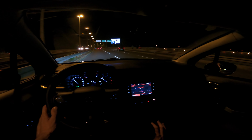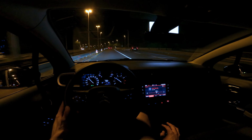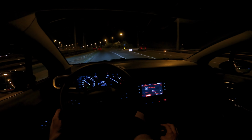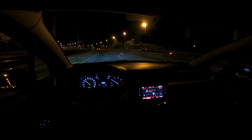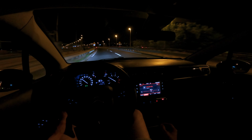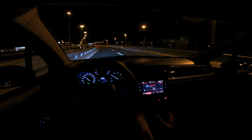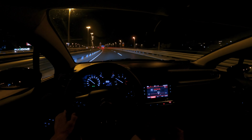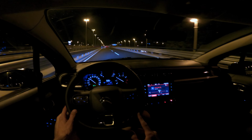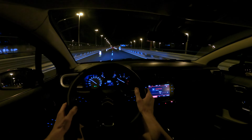I think I covered most of the stuff. Now the interior is quite minimalist. You actually have only a few physical buttons. The rest is pretty much minimalist, and you have the infotainment that is nice. It has Apple CarPlay or Android Auto. Now I'm going to not turn the signal, so you can see that there's a lane departure warning.